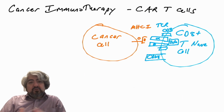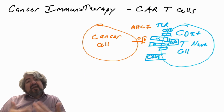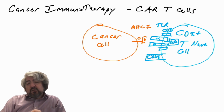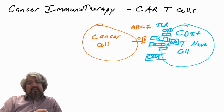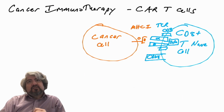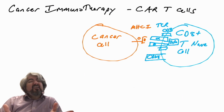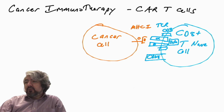We have a CD28 protein on the surface of T cells that needs to interact with the B7 protein on an antigen presenting cell in order to activate a naive cell. So that's how a normal T cell works. Unfortunately, normal T cells are not always the best at killing cancer cells, right? Cancer cells have figured out ways to evade the immune response. So scientists have tried to genetically figure out a way to convince T cells to recognize cancer cells through a very ingenious method that we're going to talk about in this video.